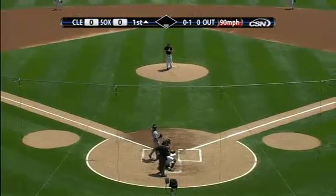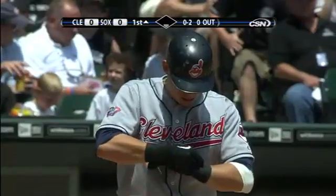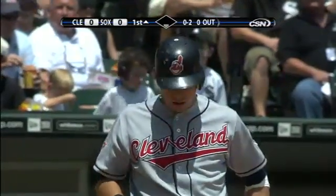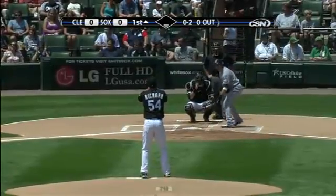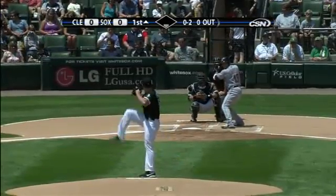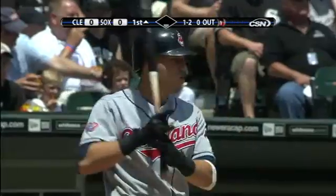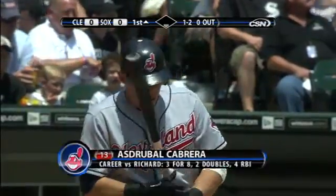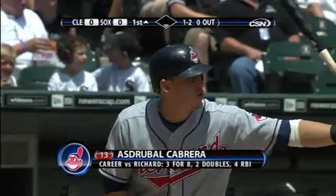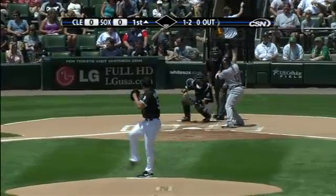That's fouled away, so very quickly the count 0-2. Indians hitting .260 as a club with a 5.34 ERA. They are 14 and 27 on the road, while they are 19 and 25 at home. One and two the count, and here at beautiful U.S. Cellular Field, 330 down the left field line, 335 down the right field line, 375 in the gaps, and 400 straightaway center.